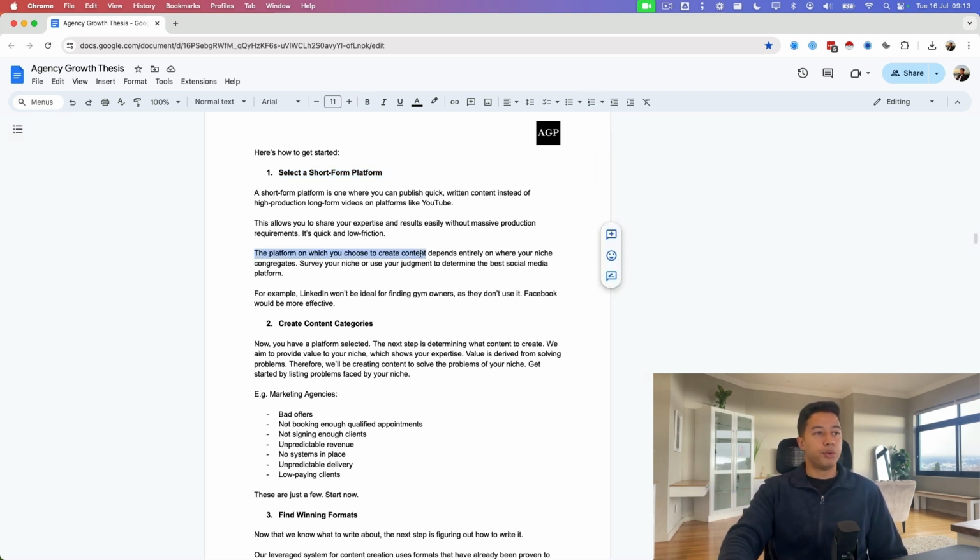So the platform on which you create content depends entirely on where your niche congregates. So simply put, if your niche isn't on the platform, then don't use that platform. Like, that's it. So survey your niche or just use your judgment. Like, you should know this to determine the best social platform. Okay, so for example, LinkedIn won't be ideal for finding gym owners because they don't use it. But Facebook would be more effective. Facebook or Instagram, because that's where they actually use it. For financial advisors, they probably won't be on Facebook or Snapchat. Just use something where they will be. Very simple.